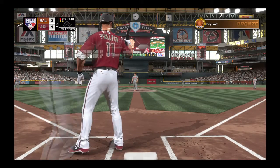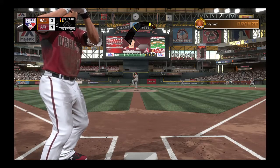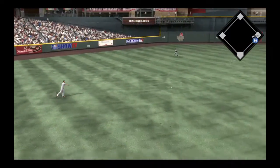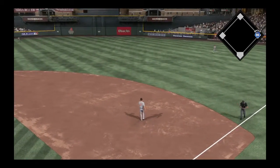And that's swung on and fouled straight back. Set to deal on a ball and 2 strikes. And that's in there. So perhaps some life here with 2 men out. So some 2-out success, and the bottom of the 3rd frame will continue.